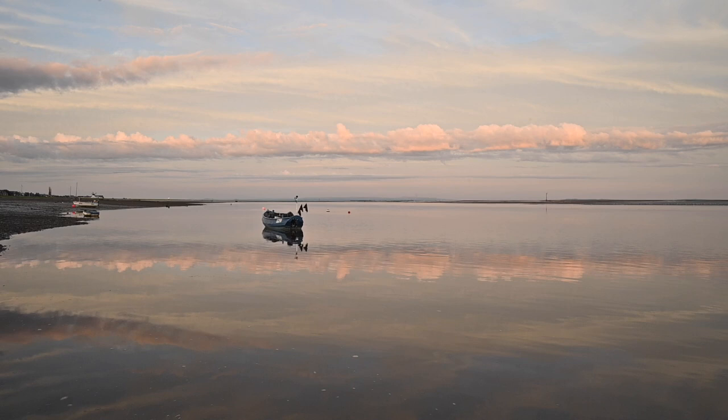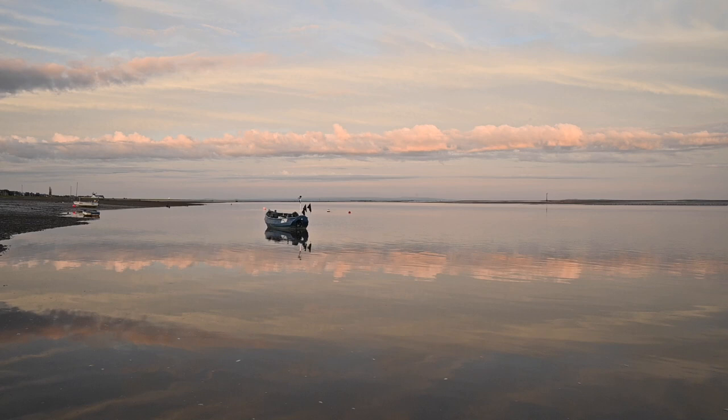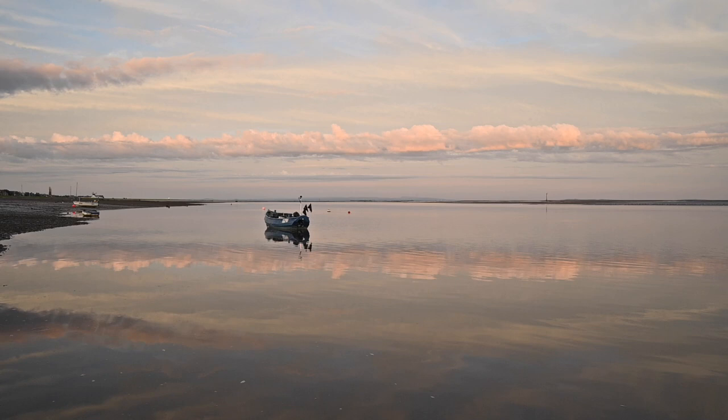Just look at that for a shot. The sun is poking out and lighting this boat up. Very, very simple photography. And what I'm going to do in a second is spin the camera around and talk you through what we've got looking towards the south and towards Southport.